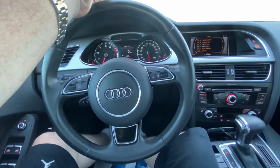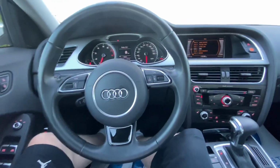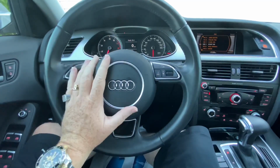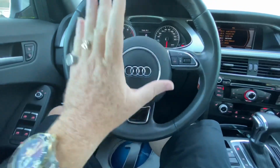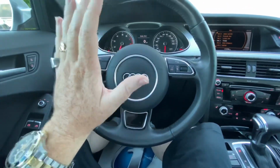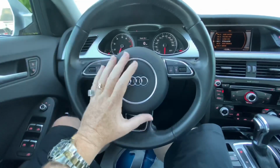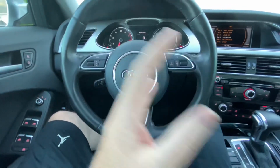And I'm going to show you a little bit of the differences between the S4 and the A4. Being that, and I know I'm going to get a bunch for this, but this is the daily driver, so I'm not really worried about this as far as performance goes, even though this is an S-line that really doesn't mean much. This is an A4 CVT. That means it's basically front-wheel drive. The S4 is a Quattro, and it's all-wheel drive. So I'm going to be able to show you guys the difference.